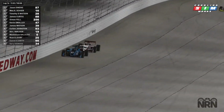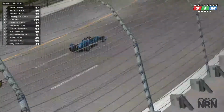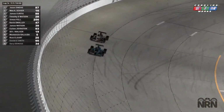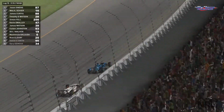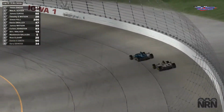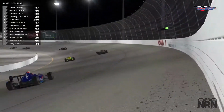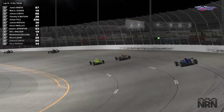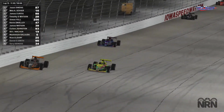The big number here, though, is that everybody is still going to have to make the pit stop. The question is, we know Owens, Shire, Curtis, Watson, and Fell can't make it on just one stop. Question is, what are they going to be able to do on 2 stops here? How about James Watson back in the pack? He just set back-to-back fastest laps of the race. Duking it out here with Kevin Smalley down the back straightaway.